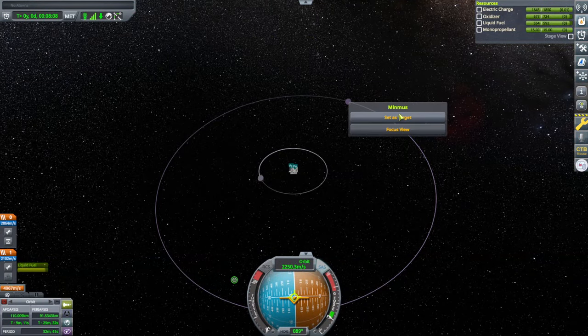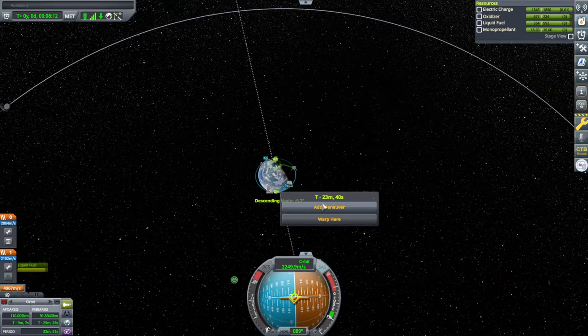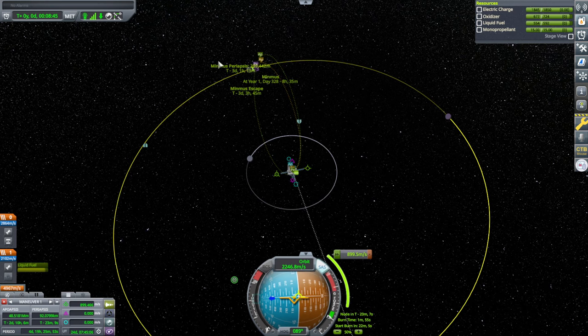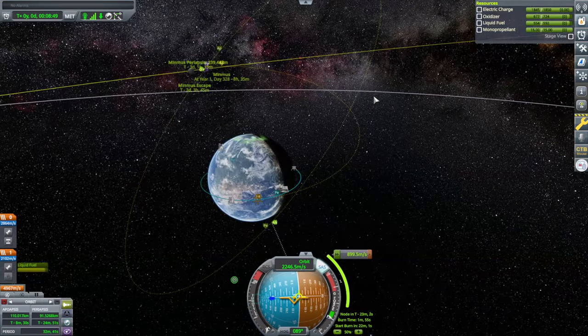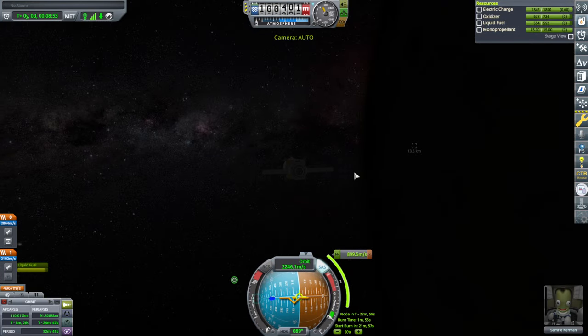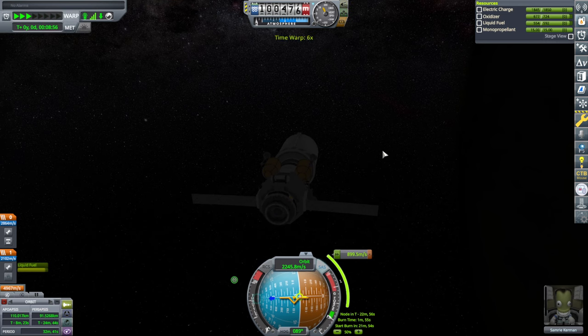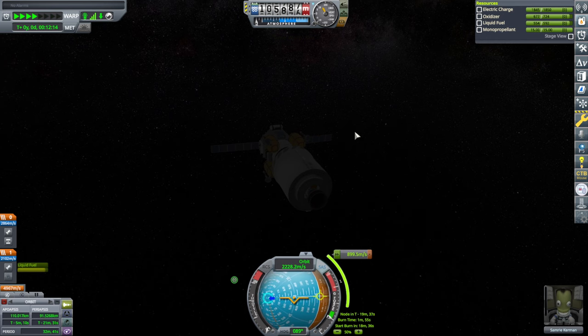The transfer situation this time, not too bad. We can probably just do an off-plane transfer. Alright, I'll take that 239 kilometers for now. So, that is our transfer out. And we'll probably land before trying to rendezvous with the station. We'll get the science first.